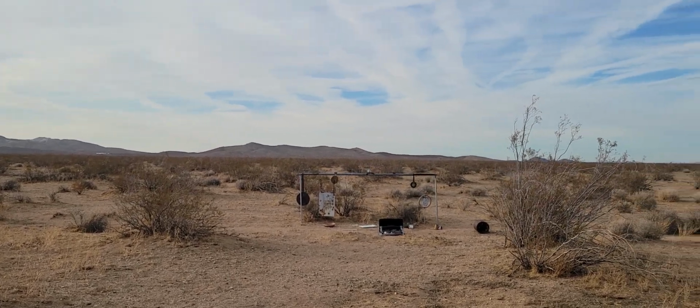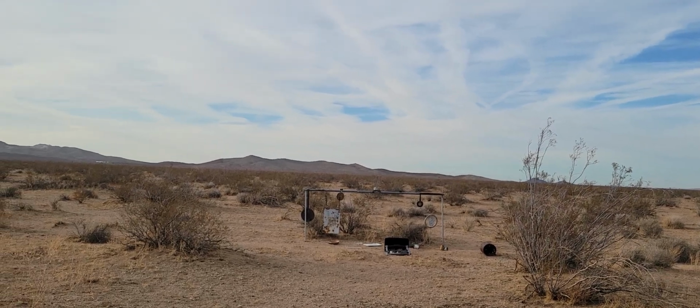I got to get my exercise area cleaned up. Everything got blown over from all the winds.